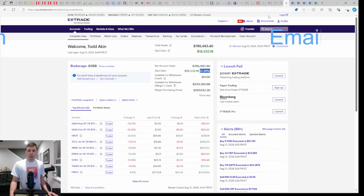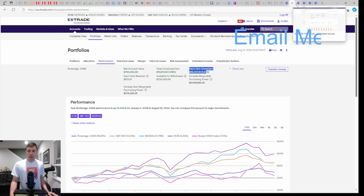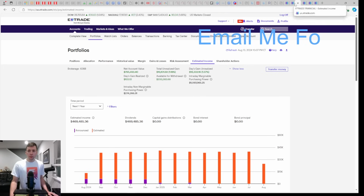So that's how we're up so much today. It was from Cornerstone. That was 5,000 of our gains today. And then Roundhill was another big chunk of our gains.